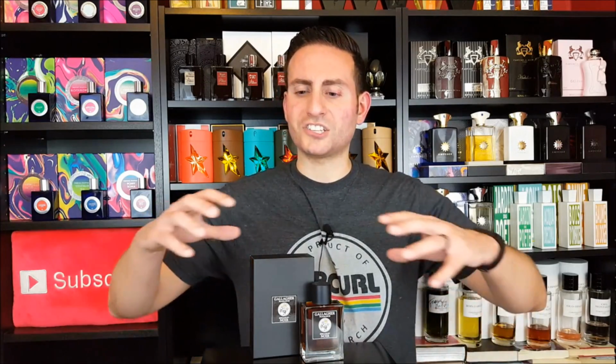Now, as soon as you spray this on, you are going to get that startling dose of citrus, just like you do in the original Bergamust. Whenever I think of the name, I think of two notes, bergamot and musk. So even though it says must, but Bergamust. So I get the musky aspect of it. I get the bergamot, and it's bright.